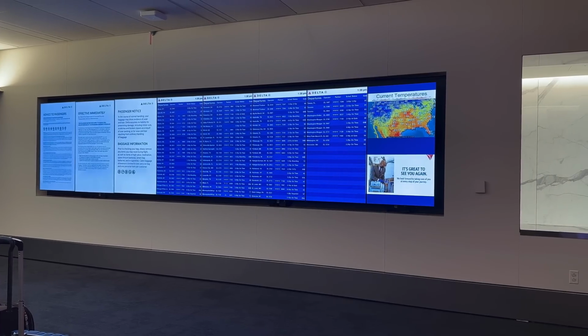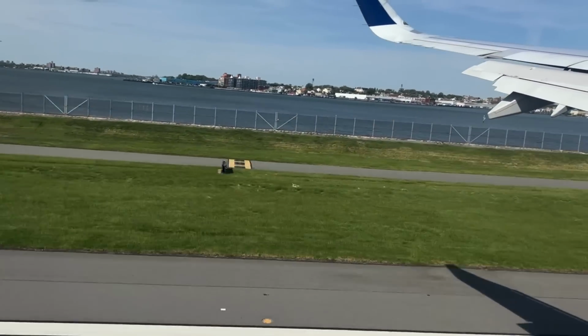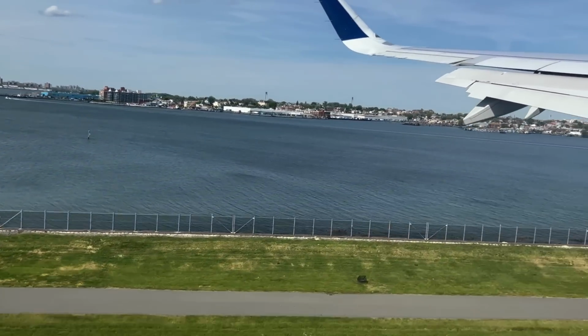But my mind is thinking forward because I can't wait for that runway 13 departure. Just think that this will be my view very soon this afternoon. Okay, I'm one level up and I'm ready to go to TSA.